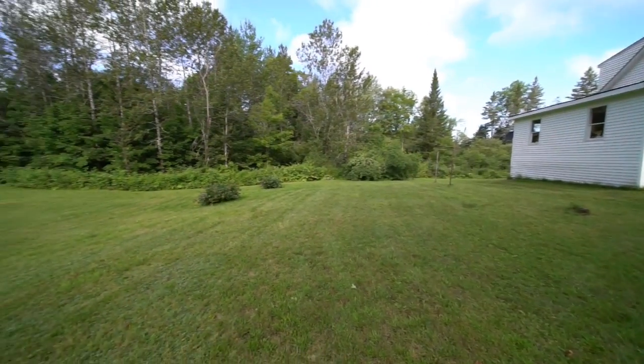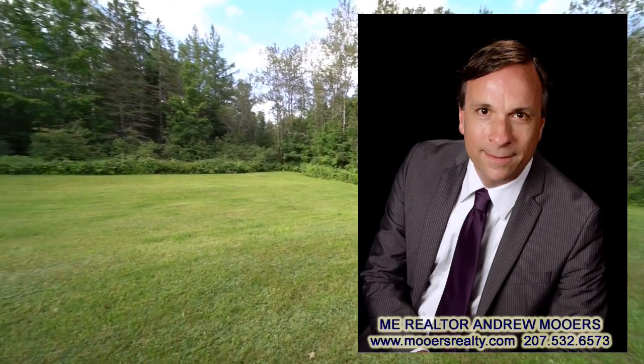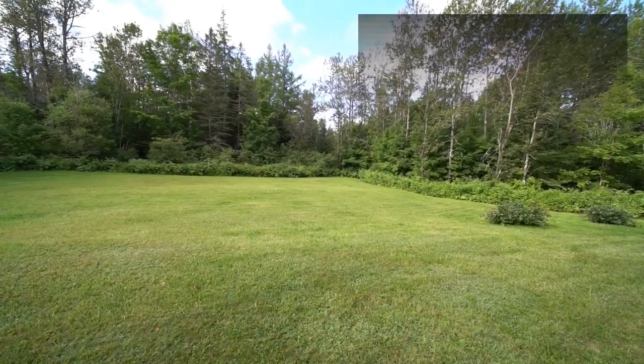9.2 acres of ground's a lot of land. This was a farm field. See the peonies, the raspberries? You're surrounded by trees.